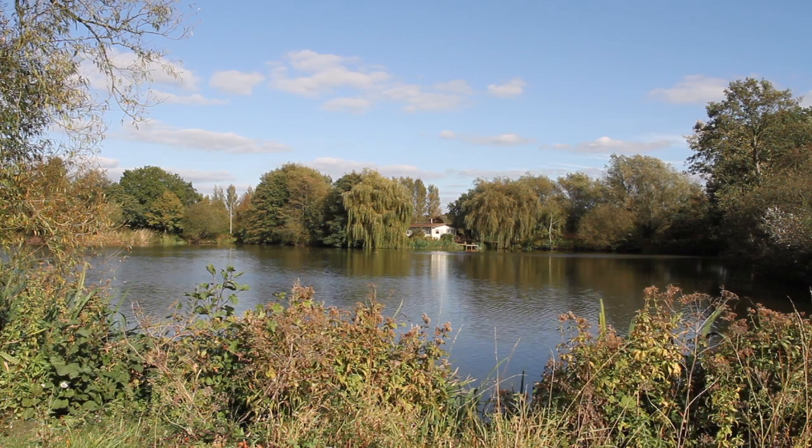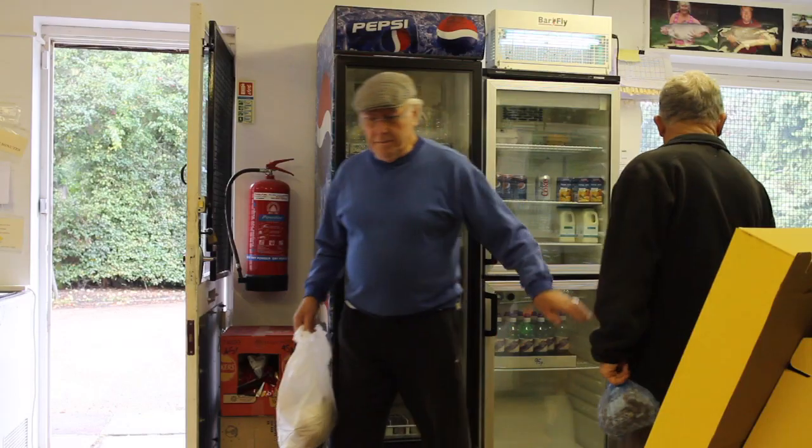We have a lodge at the moment on D, which we do for holidays. Very popular as well. We've got 2 gentlemen in there at the moment, and just as we've started the interview, he's just caught a fish, and that's the 21st fish of his week.